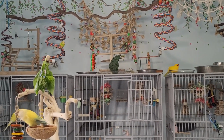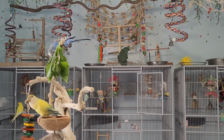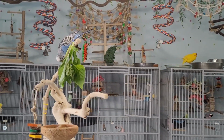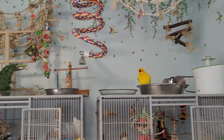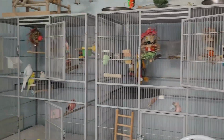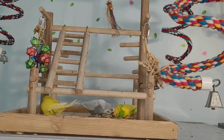I've let the rest of my birds out. My budgies are fine with my birds. Thunder, though, is in love with my lovebird, and they feed each other and hang out together. You can see that Summer taking a bath. My budgies are, well, there's two in there. There's three, it's four over there.